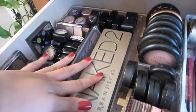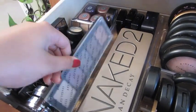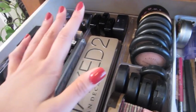So in the middle here I have my skinnier palettes, like my Inglot palette, which I made, and then I have the Naked 2 palette by Urban Decay, as well as the Naked palette. I have reviews on these, so make sure you guys check that out.